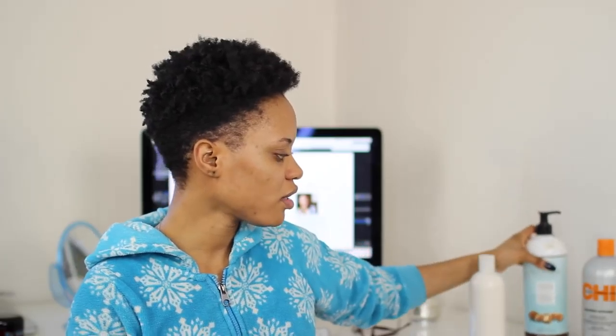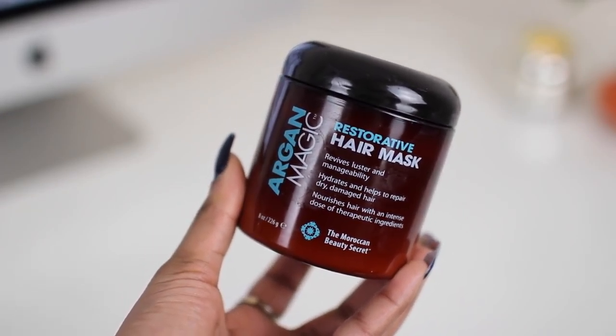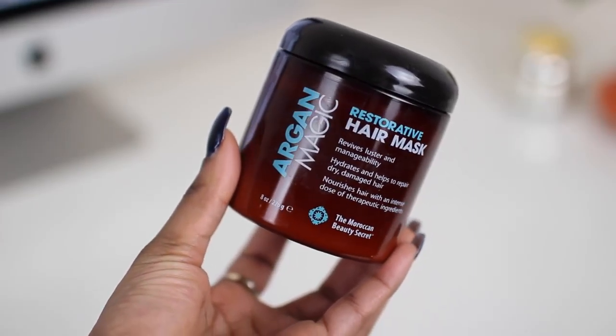Followed by this conditioner. When I first got this, I originally got it because of the little dispensing, what is that thing called? A spray? Not a spray, you know what I mean? Like this thing. But what's the point of being able to get your product out of the bottle if you don't like the product in the first place? This is a really good co-washing conditioner, but I just don't find it as moisturizing as it should be. And it's pretty watery, so I'm just trying to get rid of this thing. So I'll be using this, followed by this hair mask.